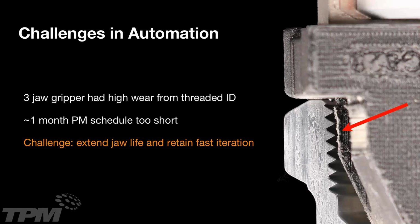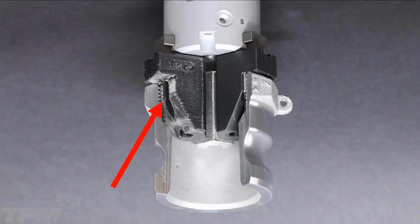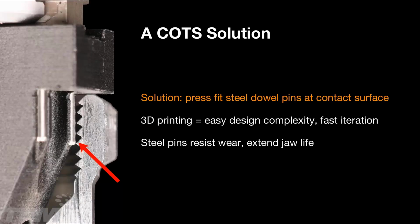The 1-month PM schedule is much too short, so the challenge is how do we extend the jaw life so that we can increase the PM schedule. So you can see here that ID, internal threads on the ID, is what's eating at the 3 jaws that have been printed. So the solution is to fit a steel dowel pin at that contact surface.